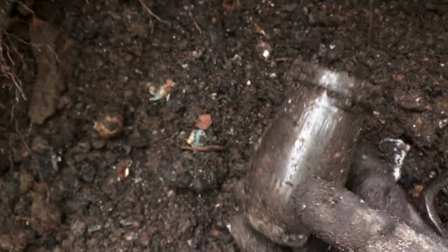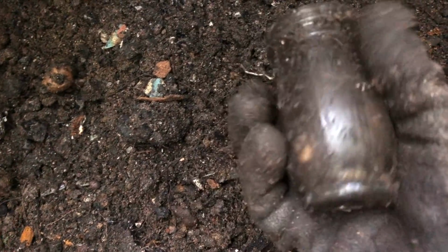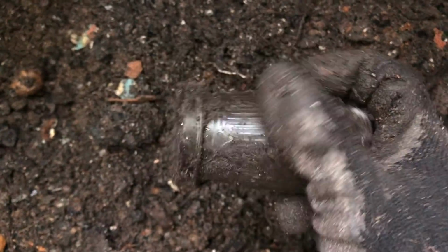I think that is my first meat paste jar. It's a rite of passage, I think, for every novice bottle digger. I think they're quite pretty things, but that one's not super ornate. There you go. It's the first one though.